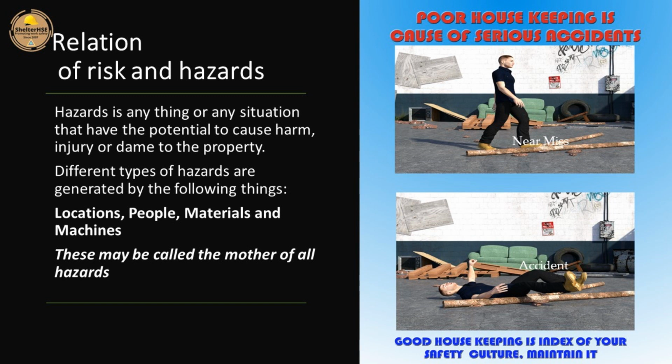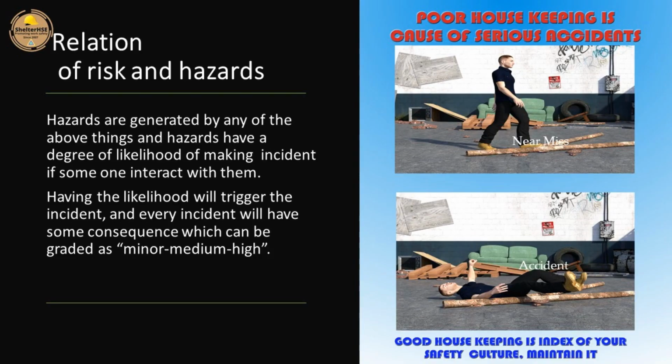Relation of risk and hazards. Hazard is anything or any situation that has the potential to cause harm, injury or damage to property. Different types of hazards are generated by the following things: locations, people, materials and machines. These may be called the mother of all hazards. Hazards have a degree of likelihood of making an incident if someone interacts with them. Having the likelihood will trigger the incident, and every incident will have some consequence which can be graded as minor, medium, high.